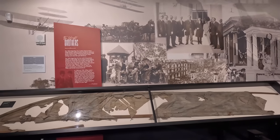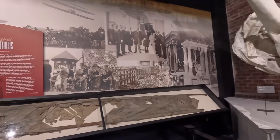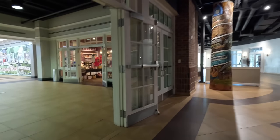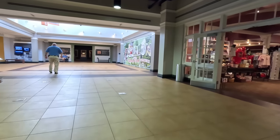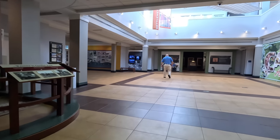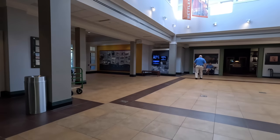Well, I read that the plane they have on display here, hopefully we'll find it, is supposed to be parts of the original, whatever you want to call it, aircraft. According to the map, there's a building straight ahead. We'll go in there first. Inside stuff, then we'll head out for the historical park. The Wright Brothers Museum is out back.